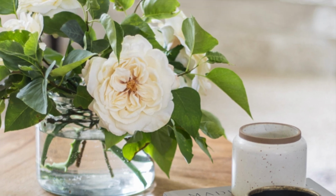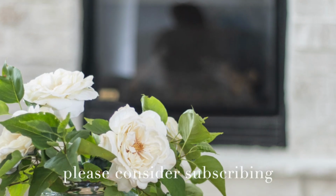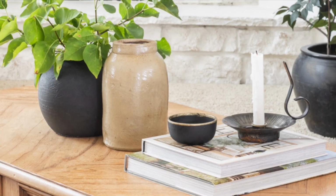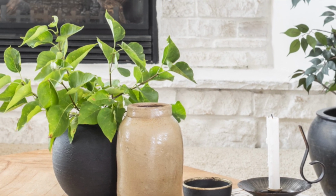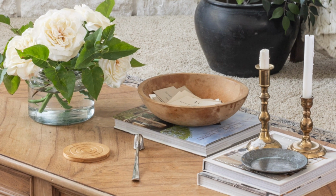And today I'm really excited to talk to you guys about some of the ways that you can decorate your coffee table and do it in such an affordable way. So today I am going to decorate my coffee table 6 different ways, and I'm going to share with you the prices that I spent in decorating my coffee table.